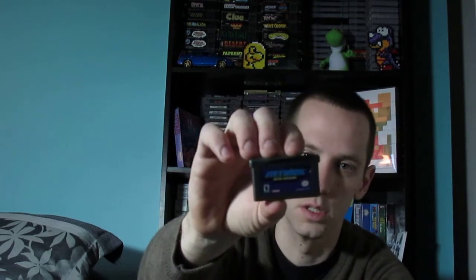I got 2 games here, both Game Boy Advance, loose carts, but they're both really good games. First one is Castlevania Aria of Sorrow, and I got Metroid Zero Mission. And these are 2 pretty good games. I already played a couple levels of each, and they're really good games. So he originally wanted $15 for both of them, and I got them down to $10 for both. So only $5 each is a really good deal.